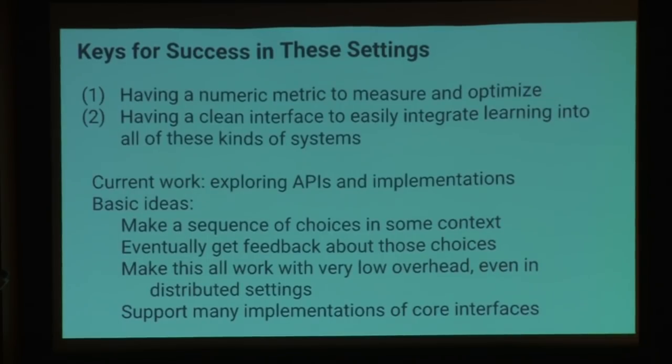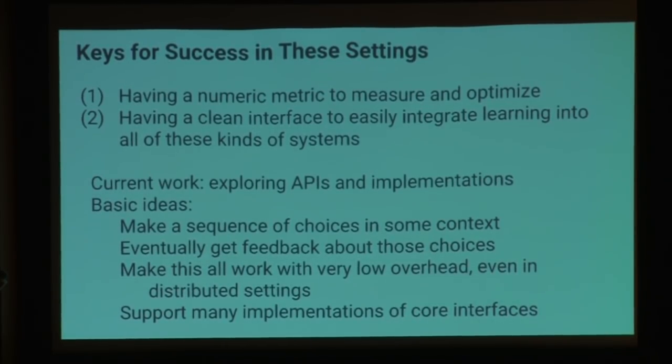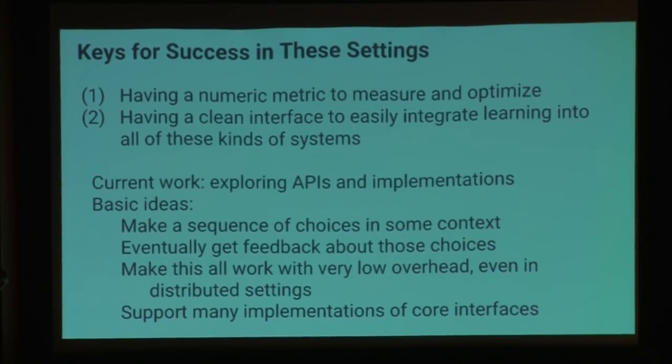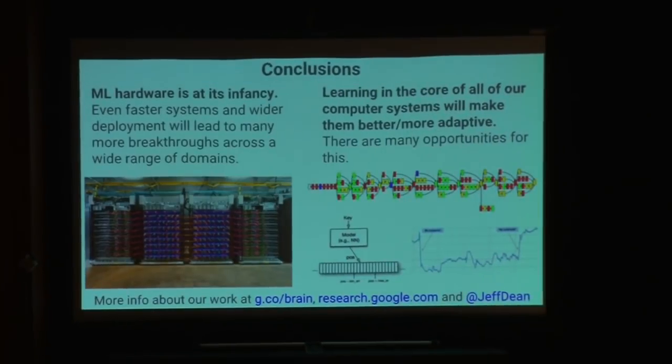So the key for success in these kinds of settings is you really need a numeric metric to measure and optimize. That's where these reinforcement learning-based approaches work best. And you need a clean interface so that you can easily take existing operating system code or compiler code and have a learned decision in the middle of that rather than a hand-coded heuristic. We're working on how we can develop APIs that will make this easier and not too intrusive in existing code.